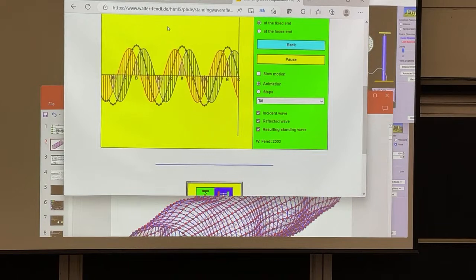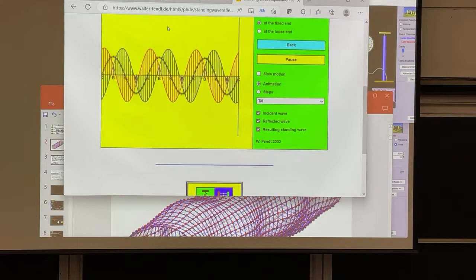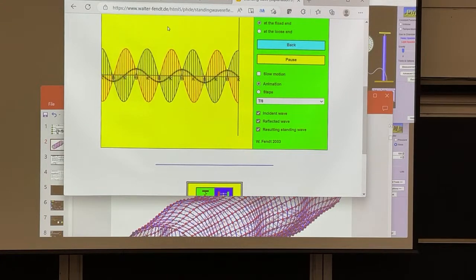And that's exactly what Dave is going to do here. He's going to vibrate this end and send waves down that way. They're going to reflect back, and the two different waves are going to give us standing waves on the string.